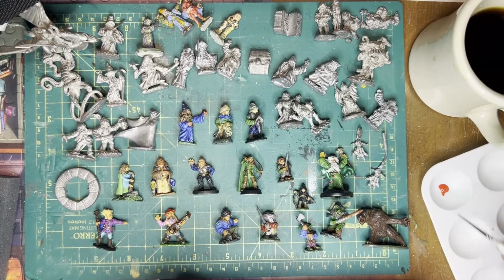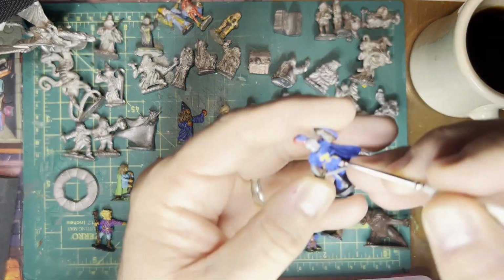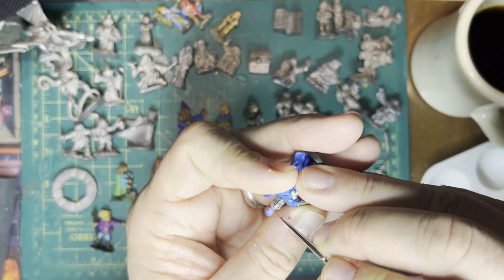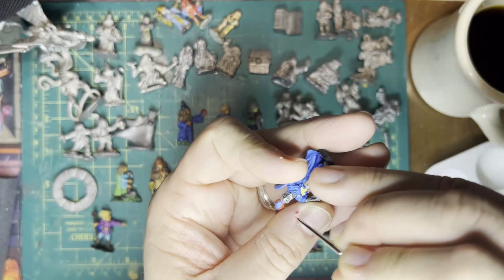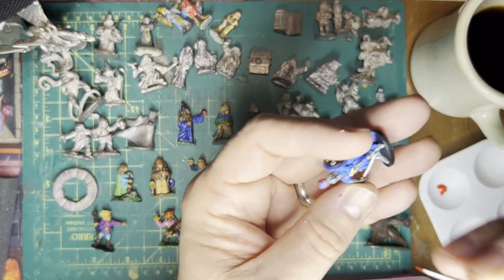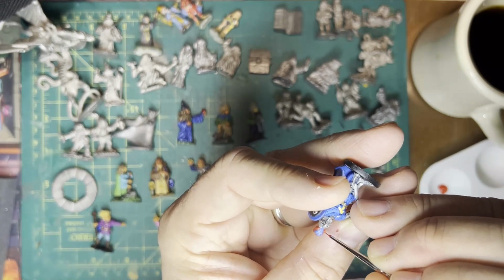And people have seen my painting. Wow, the detail and your hands are steady. No, they're not. They shake. You just got to get over that. But I'll just touch that one up. I don't know where that splotchy poo came from. Problem is, this was several layers, and that nick went right down to the metal.